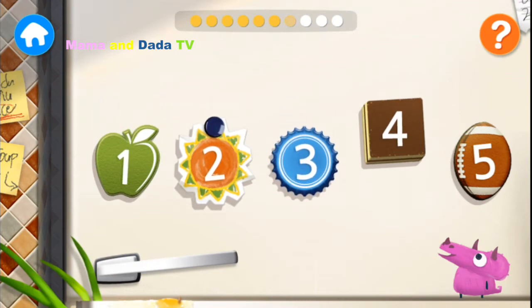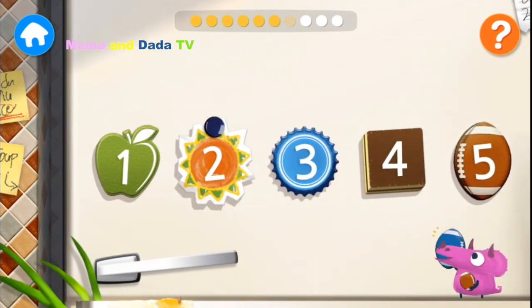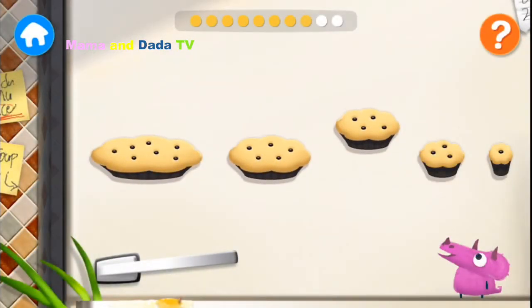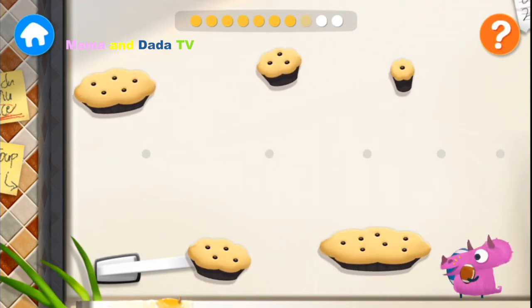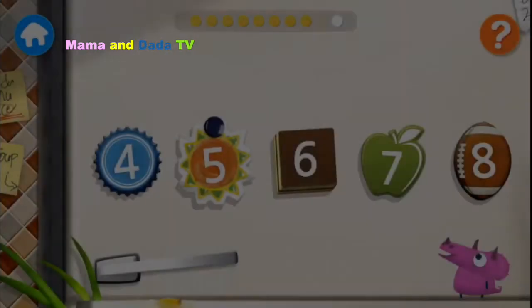Place the magnets in the right order. One, two, three, four, five. Try putting the magnets in order from widest to narrowest. There are sweet and tasty cakes in order of their size.